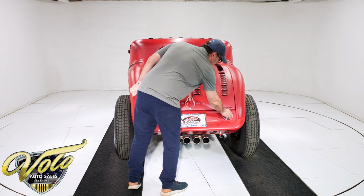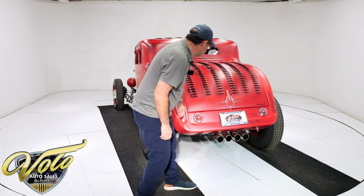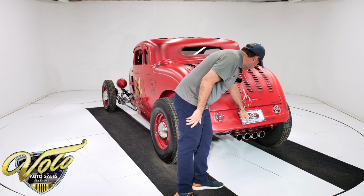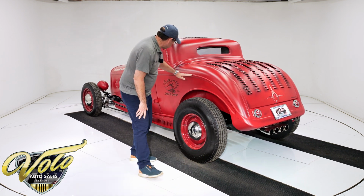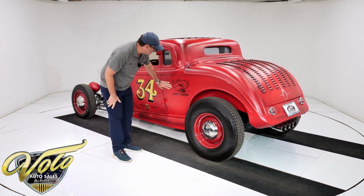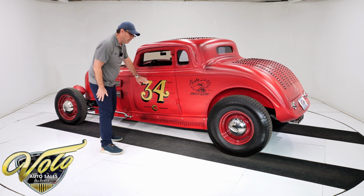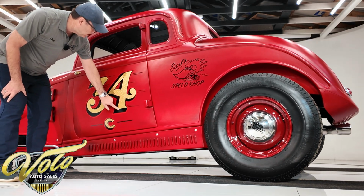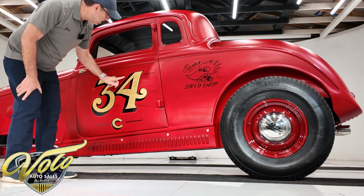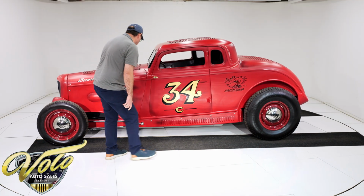Nice tail lights with kind of that spider web over the top of the lenses. It has a Bonneville National Speed Week license plate frame. Pinstripe. Earl's Speed Shop, that's painted on. That's really cool. Number 34, the car is a 1934, and it has that gold leaf style look, black, red pinstripe. Looks like it's going fast. All very cool stuff.